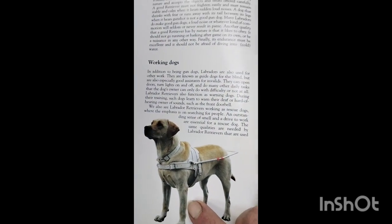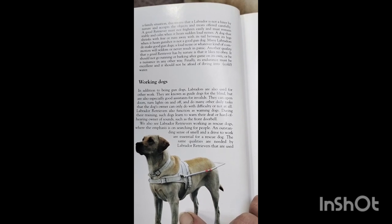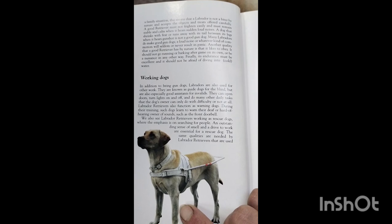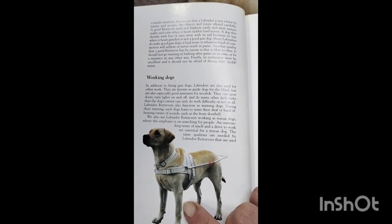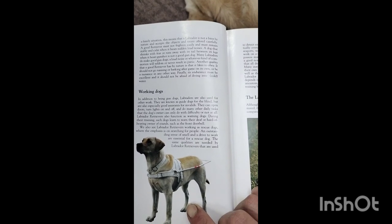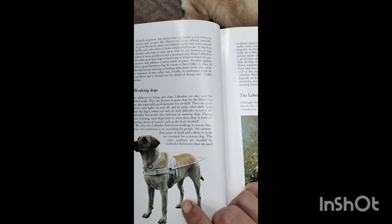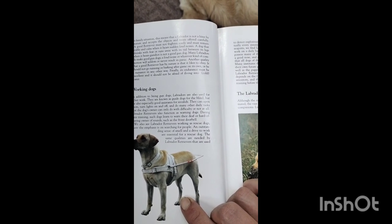Working dogs. In addition to being gun dogs, Labradors are also used for other work. They are known as guide dogs for the blind, but are also especially good assistants for invalids. They can open doors, turn lights on and off, and do many other daily tasks that the dog's owners can only do with difficulty or cannot do at all. Labrador Retrievers also function as warning dogs.